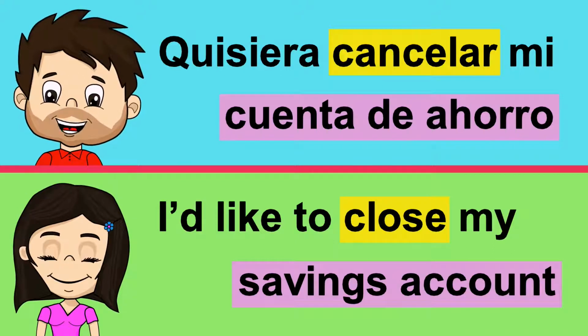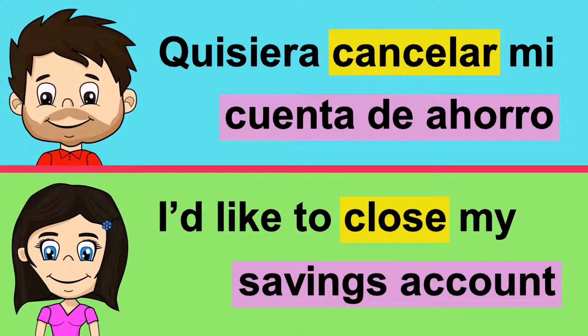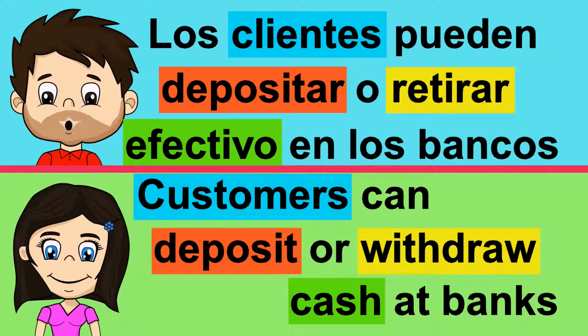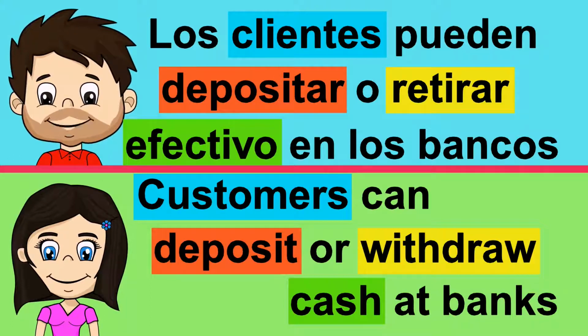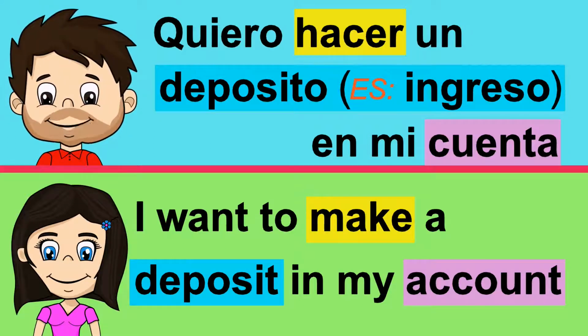Quisiera cancelar mi cuenta de ahorro. I'd like to close my savings account. Los clientes pueden depositar o retirar efectivo en los bancos. Customers can deposit or withdraw cash at banks. Quiero hacer un depósito, ingreso, en mi cuenta. I want to make a deposit in my account.